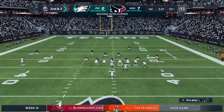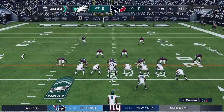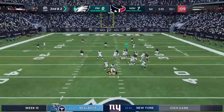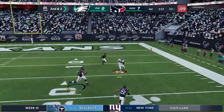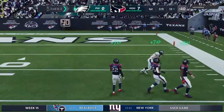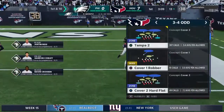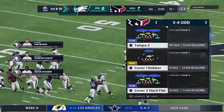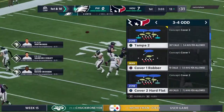Eight yards the tally on that first down run. Here's 2nd and 2. Now Wentz, and he finds his tight end. It's Ertz, and he's going to be taken down with another first down as the stop's made at the Texans' 13-yard line. First down, Philadelphia.